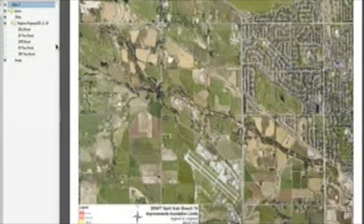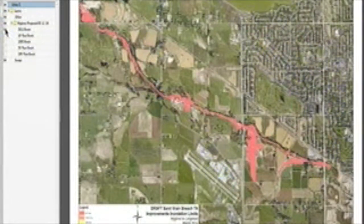And so what we have had is CH2M Hill do modeling of the St. Vrain in its current configuration. The area has had a new topographic survey done in its post-flood condition. And so what we asked them to do was to model the river at different flow rates so that we can see what the impact was.